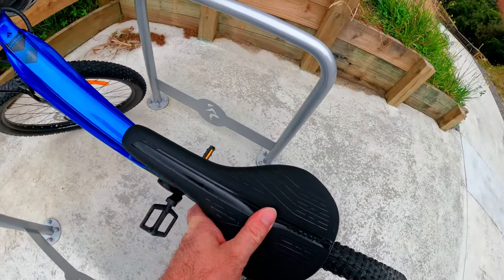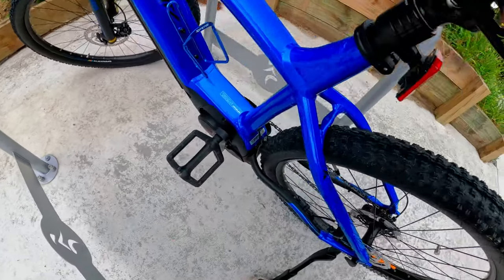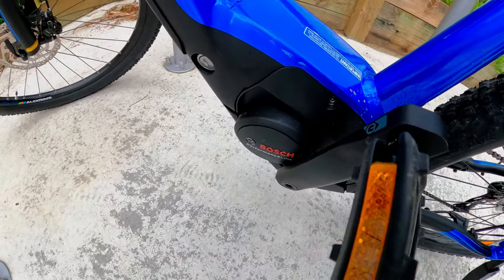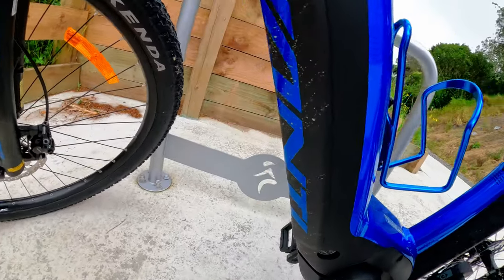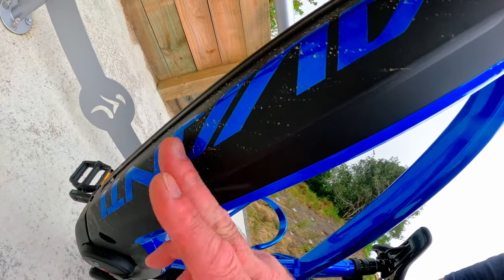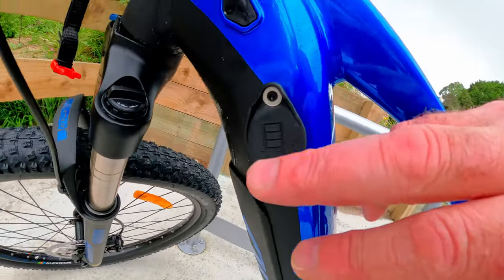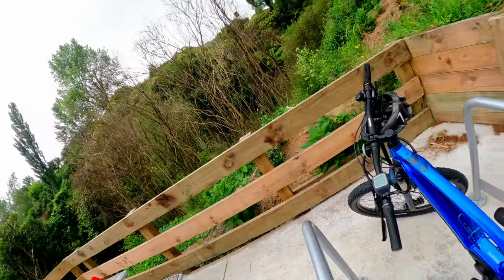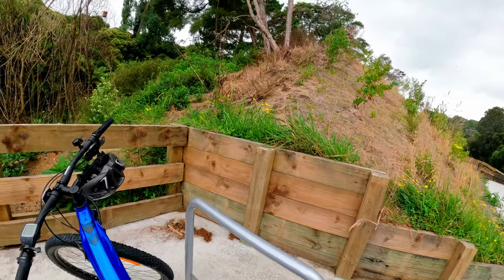Okay, so the motor's down here by the pedals, and the battery is in here, right here, and I charge it up through here. It comes out and I charge it up. Takes 3 or 4 hours to charge up, which is good.